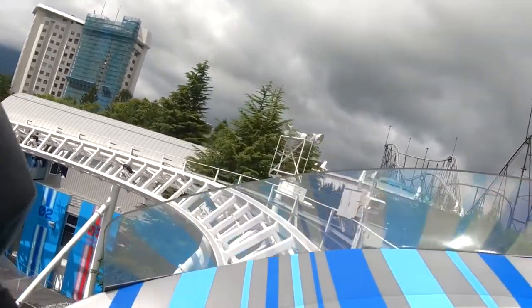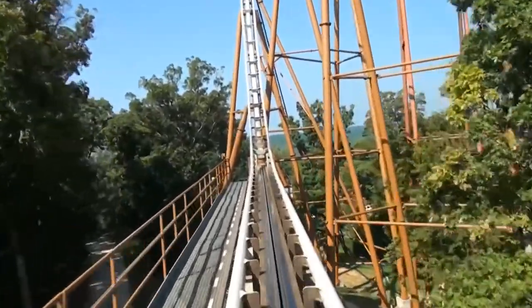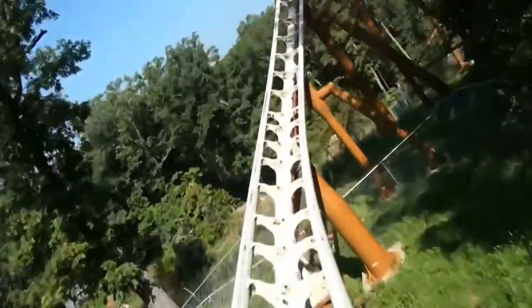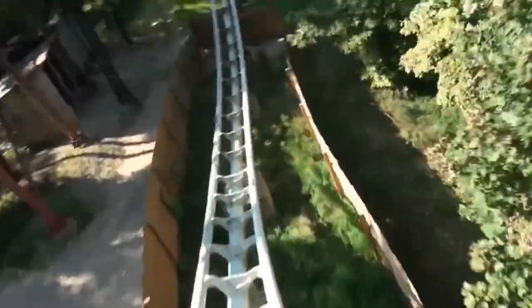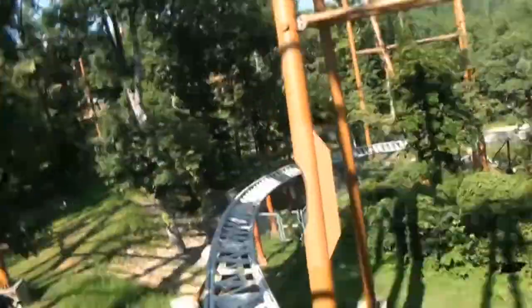And at the number 1 spot, we have Powder Keg, A Blast in the Wilderness at Silver Dollar City. This coaster was originally known as Buzzsaw Falls and was a water coaster. The water coaster was designed by Premier Rides. However, in 2003, Buzzsaw Falls would close. Then, in 2005, the park would open Powder Keg.